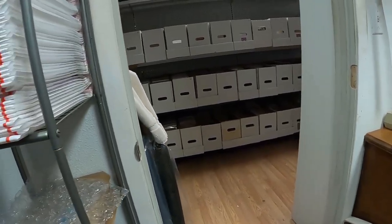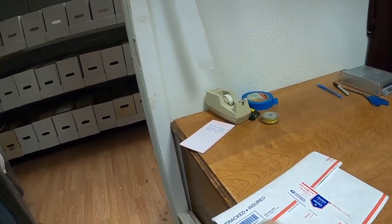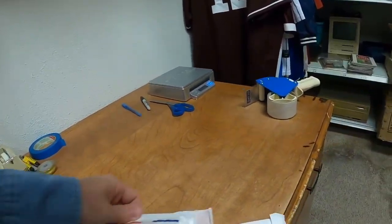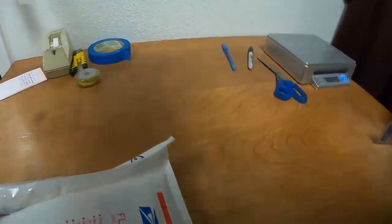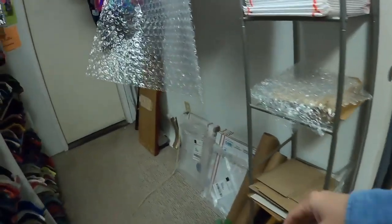But I don't want to take the chance, because it gets kind of iffy, and you don't want the corners to get dented and dinged up. So I use that regional A box. Let me get a sheet of bubble wrap.